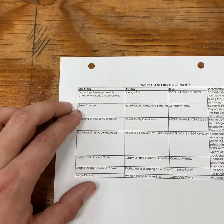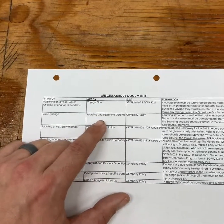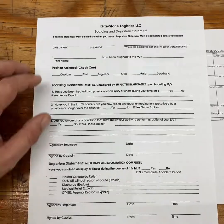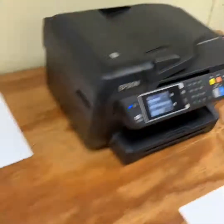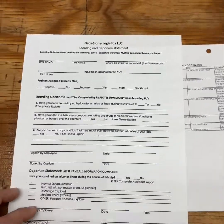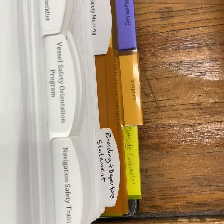The next situation is crew change. During each crew change, we need a boarding and departure statement. This is a boarding and departure statement. When a crew member boards the boat, you need to fill out the top section for boarding and send a copy to the Dropbox once it's filled out, and then put it in your TVR under boarding and departure statement.